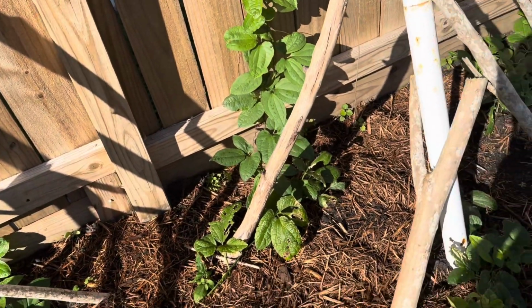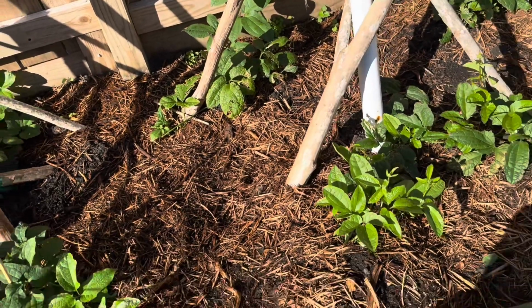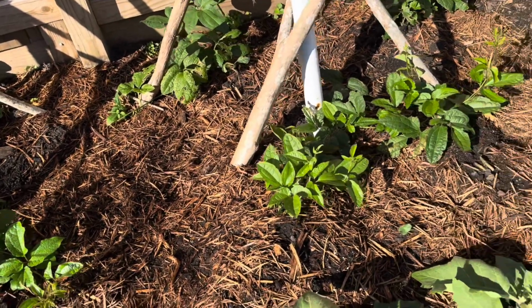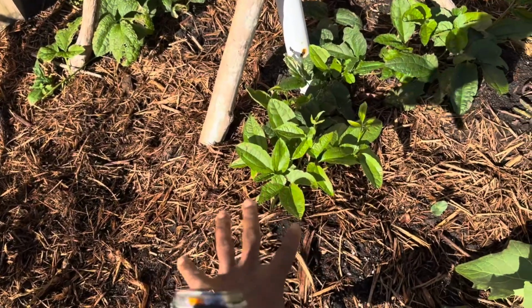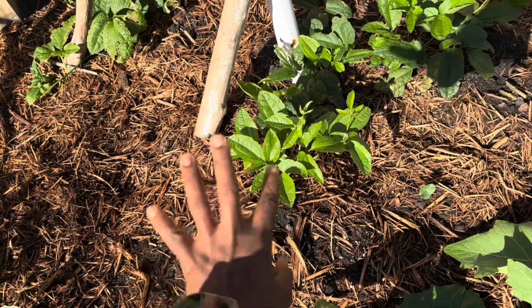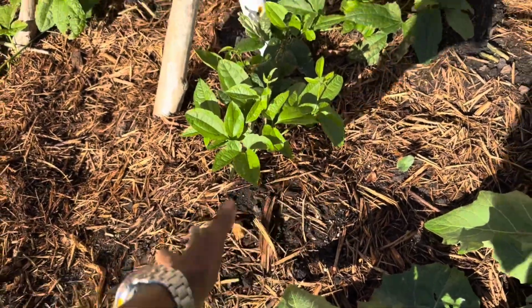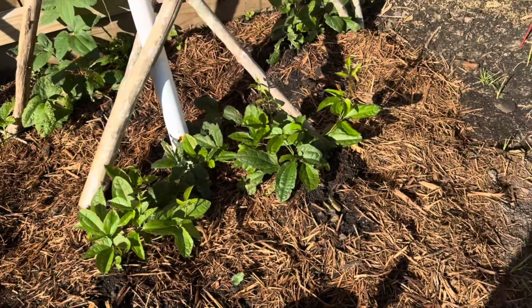It's doing very well. So what I've done is I've applied some mulch already. I'm going to apply more mulch. I have top dressed with chicken manure. When planting, I did put chicken manure inside. And then after a few weeks, I top dressed with chicken manure. I just put some around here. It's doing very well.